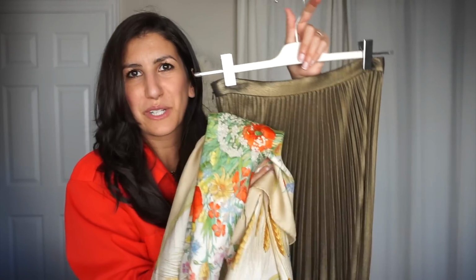So I have my accordion pleated skirt that does sit higher on the waist and is that nice long midi length. Does yours have to be accordion pleated or metallic? No. I think what's important is having a little bit of flow and a somewhat long proportion on the bottom half of your body. And then for the scarf, I've chosen this one. Thank goodness the colors kind of work together.